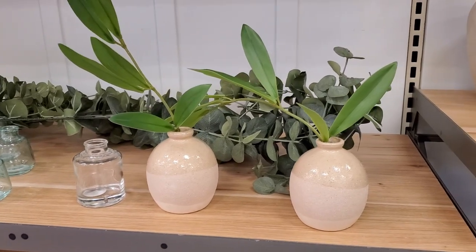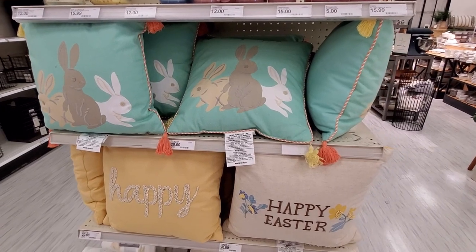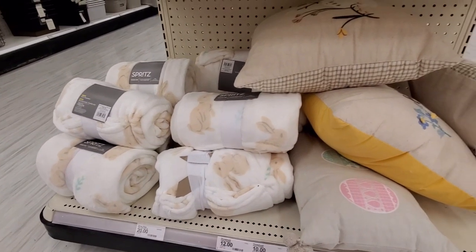I love these pillows. I think they are so cute. And then I went to look for some goodies for Olivia's Easter basket.